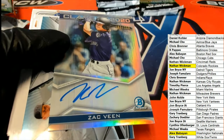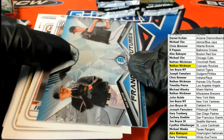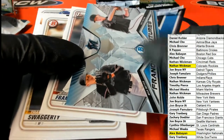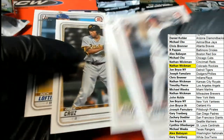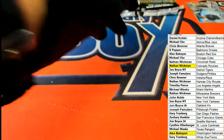Monster hit right there, Mr. Nathan. Nice. Max Meyer, franchise futures. Nice hit. There's a Nick Gonzalez. We need to see his in chrome for the Pirates.